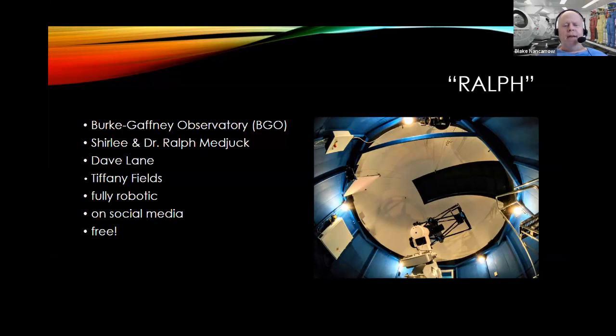And then in 2015, he implemented this. He rolled it out. The Burke Gaffney Observatory became the first fully robotic observatory that was available for anybody to use and interact with via social media. So completely unique, very groundbreaking in that respect, and free for anybody to use.